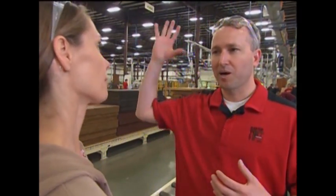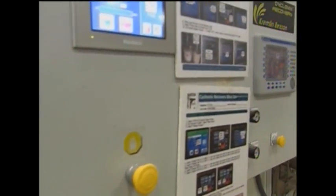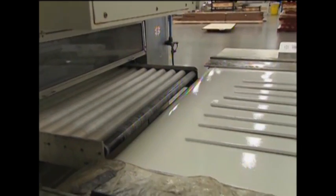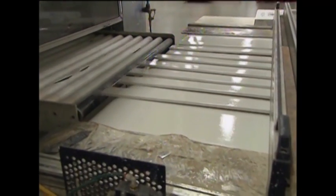Waterborne UV product. There aren't any solvents in it, so the only thing going out into the atmosphere, out the stacks, is water vapor. Now you also recover a lot of the overspray, right? That's correct. The booth has a recovery system built in, so any overspray that gets onto the belt is squeegeed off and can be mixed with new material and sprayed again.